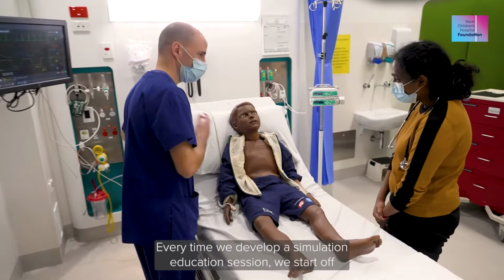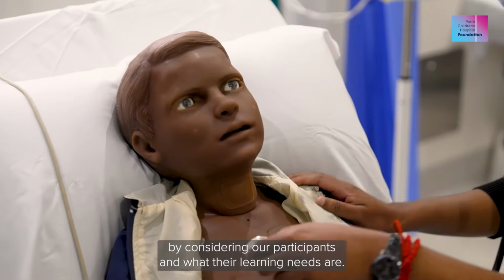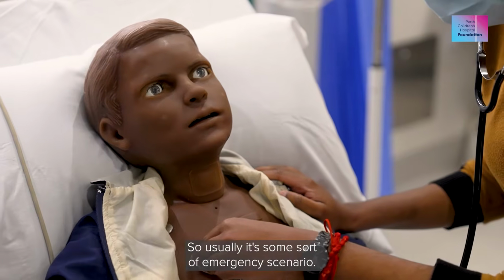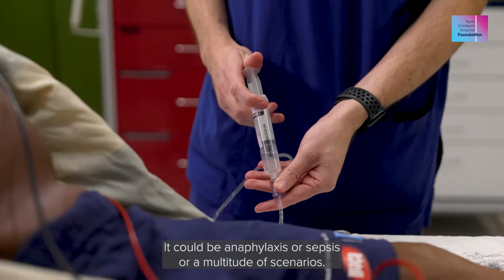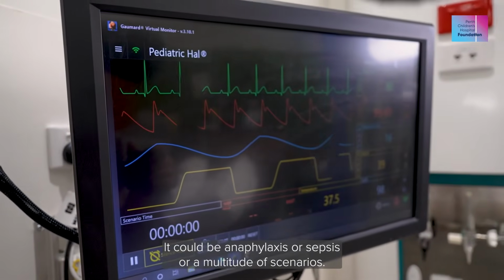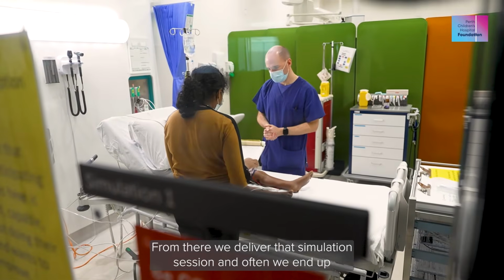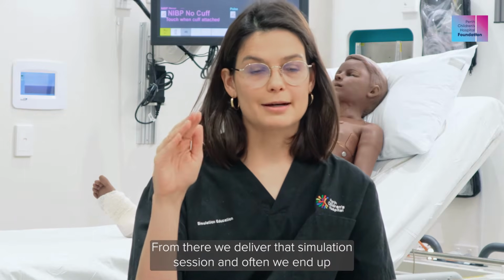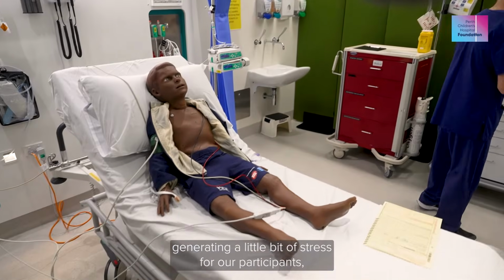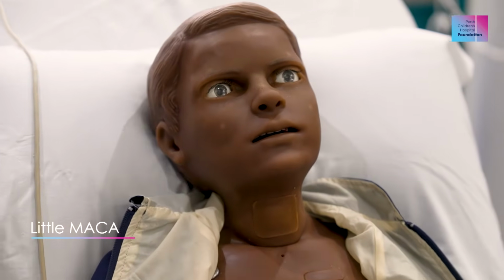Every time we develop a simulation education session, we start off by considering our participants and what their learning needs are. So usually it's some sort of emergency scenario. It could be anaphylaxis or sepsis or a multitude of scenarios. From there, we deliver that simulation session, and often we end up generating a little bit of stress for our participants, which is optimal for their learning.